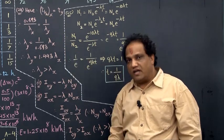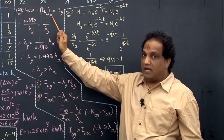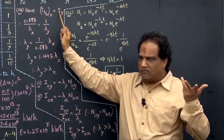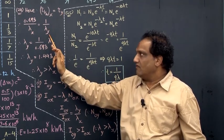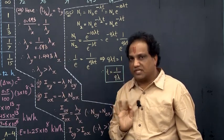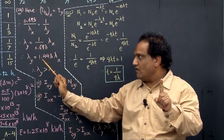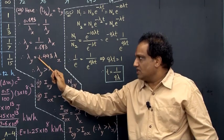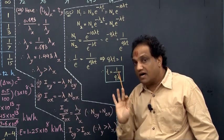Don't you know the formula of half-life? Tau half is 0.693 upon lambda. Because we are talking about element X, I am putting here lambda X. And the formula of average life is what? Tau equals 1 upon lambda. Here element Y, so here also lambda Y. Got it? Find out lambda Y, it will be lambda X upon 0.693. And if you find out 1 upon 0.693, it comes out to be 1.443 into lambda X. But this multiplier, you can see it is greater than 1. Because this is greater than 1, lambda Y is greater than lambda X.